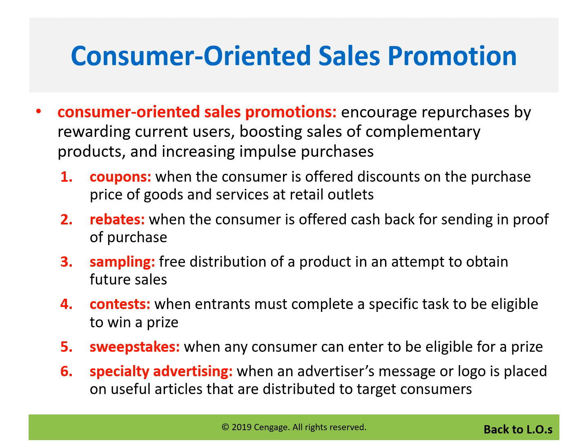First classification is consumer-oriented sales promotion. This encourages repurchase by rewarding current users, boosting sales of complementary products, and increasing impulse purchases. These promotions also attract consumer attention in the midst of advertising clutter.